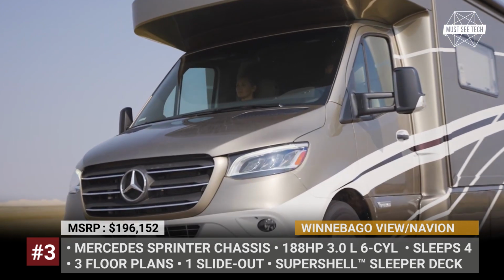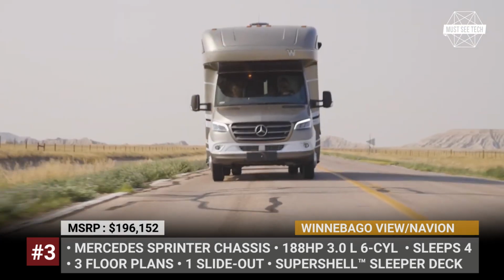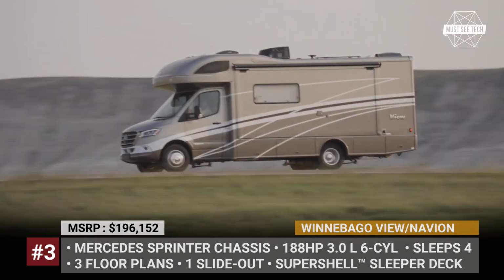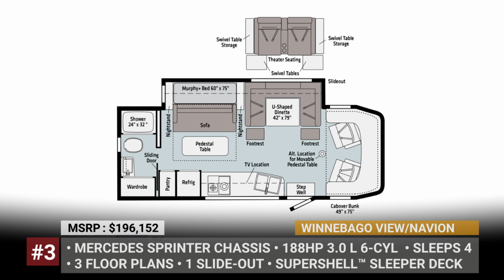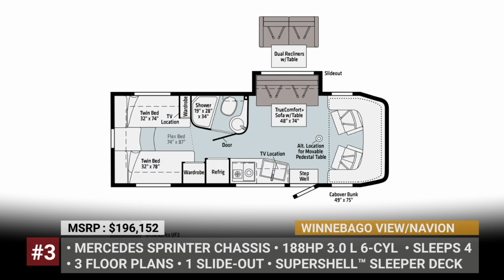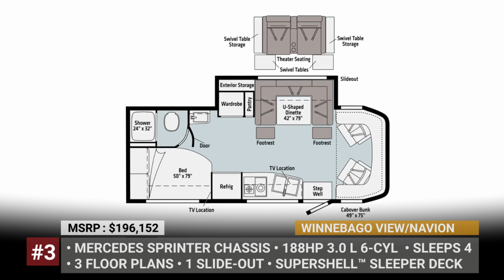Winnebago View and Navion. Launched to the market in 2006, the View is one of the brand's most popular models. It sits in the Mercedes Sprinter chassis and offers 3 layouts, each perfectly suited for 4 travelers and equipped with a slide-out. 2 passengers are accommodated in a well-insulated cab-over bed. Plus, depending on the floor plan, there is a Murphy bed, a double, or twin singles for another 2 people.